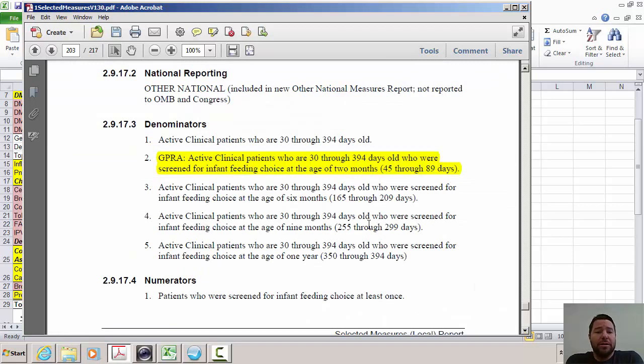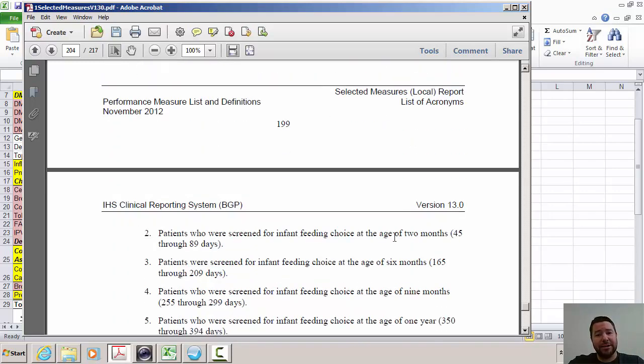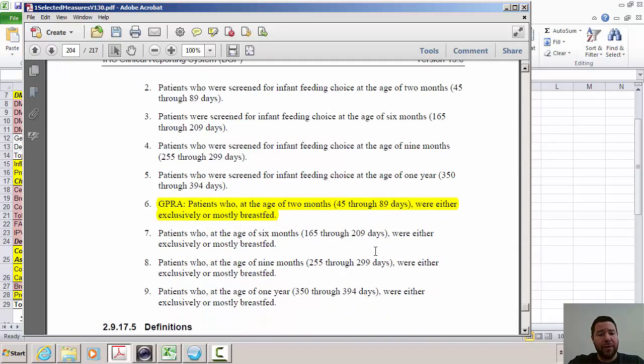For GPRA, the denominator is looking at active clinical patients who are 30 through 394 days old, who were screened for infant feeding choice at the age of 2 months, so 45 through 89 days. How that is going to resolve is you're basically going to annotate it, and there's actually a special section that you can do that in the electronic health record.